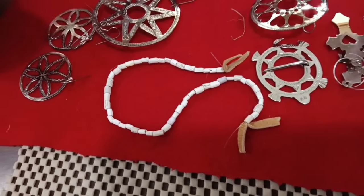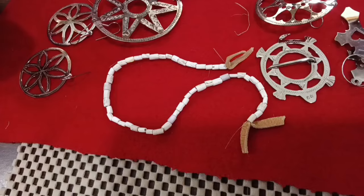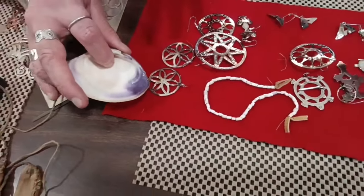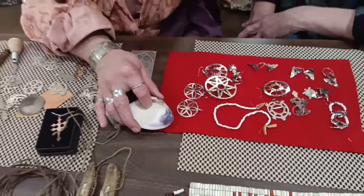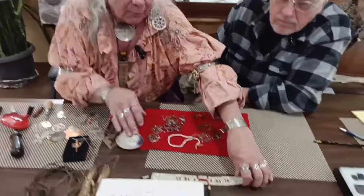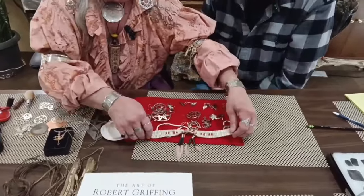Well, it didn't take long once Europeans got here that they saw how much we desired this wampum, so they would go to glass factories in Czechoslovakia and Poland and other countries, and they would reproduce glass wampum.